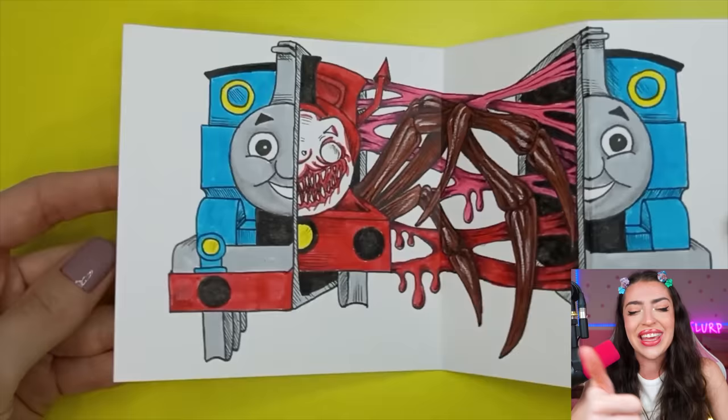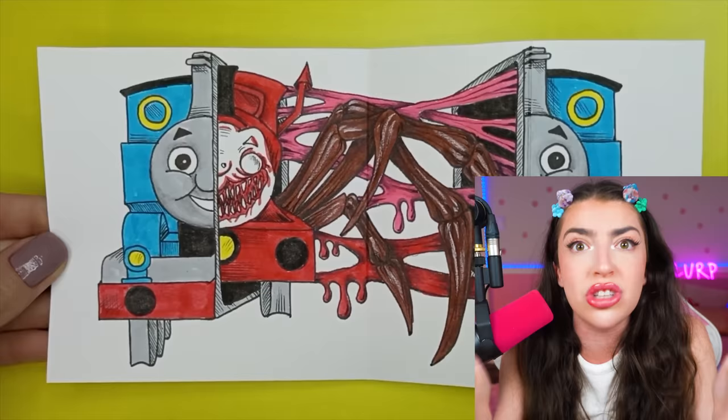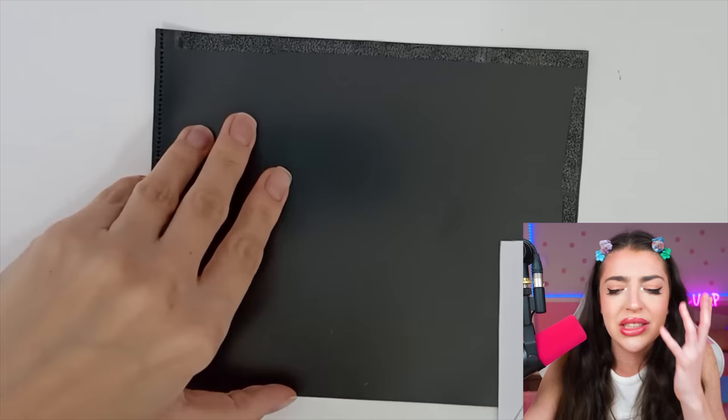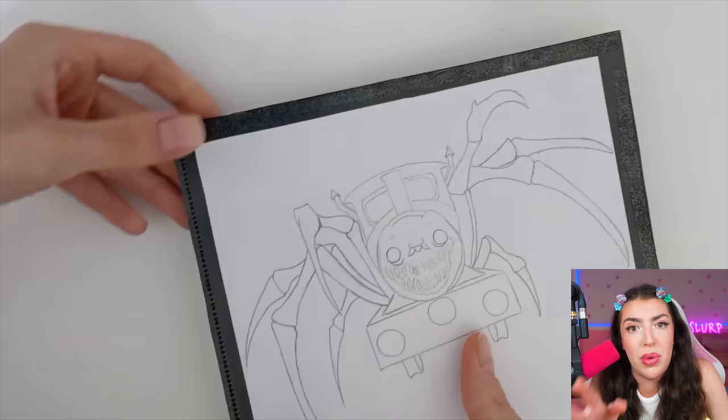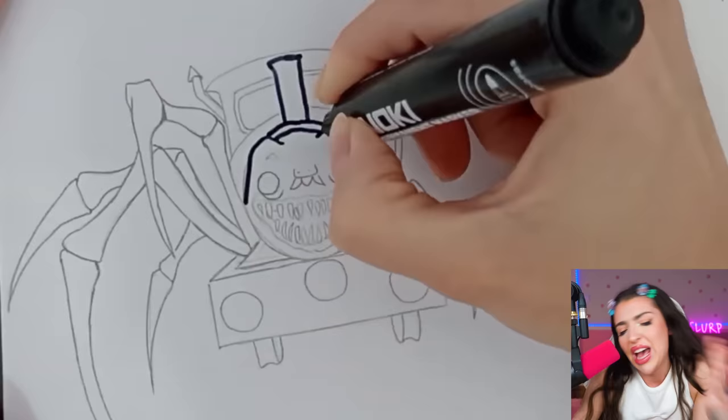And here's the finished drawing. Happy Thomas the Tank Engine. Oh, no, family. Choo Choo Charles took over Thomas the Tank Engine. He is half good, but half evil. And speaking of evil, we are about to draw another haunted picture of Choo Choo Charles. Oh man, look at it here. Half train, half spider. Why does he have spider legs again? Who made this evil creature?